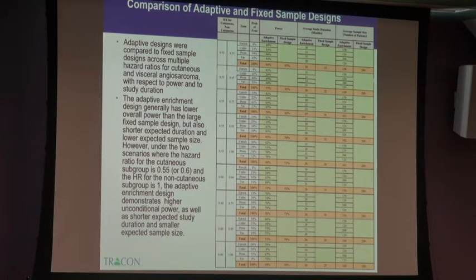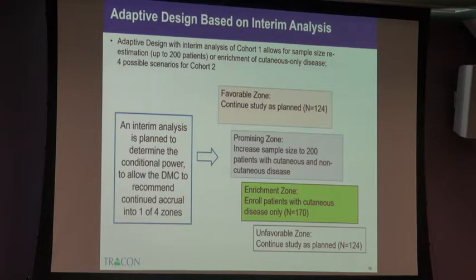Question, please. So if I understand, the sample size either stays the same or goes to 200, but nothing in between. Well, it can go to 170. Let me go back on the slide, sorry. Well, with the enrichment. Let's forget about that, just to make it simple. But it won't go anywhere in between that, right? That's right. So your conditional power could be 94%, you're in the promising zone, you're still going to increase to 200, is that correct? It could. Yep, you're right.